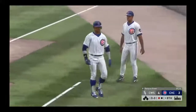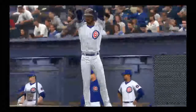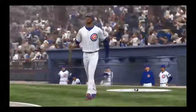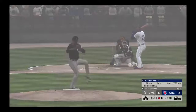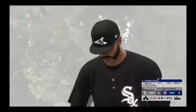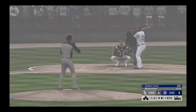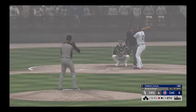The first baseman, number 22, Ryan Buck. Vladimir Armas will come on now as the pinch hitter. Number 25, Vladimir Armas. Nope. This one's outside, quite a bit off the plate that time. A ball and a strike. Bases are empty, 1 man out.